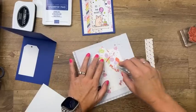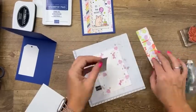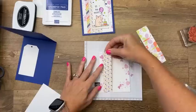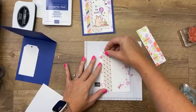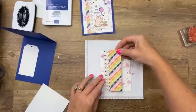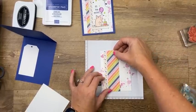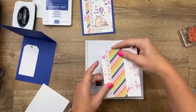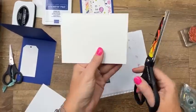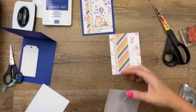All right. So we added some splatter. Now we're going to add these two pieces, and did I cut them backwards this time? I did. Okay. This one is 1 inch, and we'll put that right there like that. And then this one is 1.5 inches, and I'm just going to overlap it. Any paper that is like a rainbow or stripes in a pack is going to be my favorite print in the pack. And then I use it all up because it's my favorite. And that's exactly the same with this one.